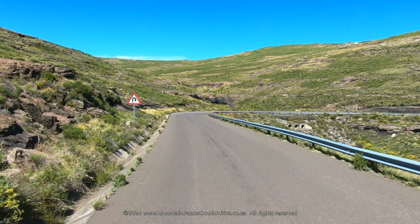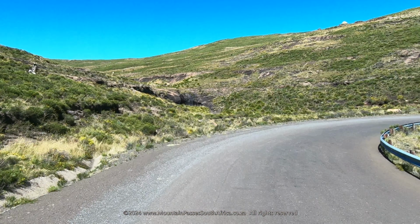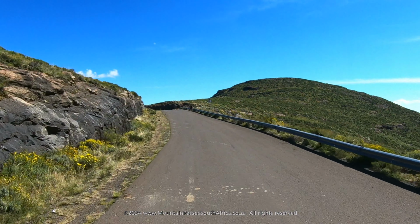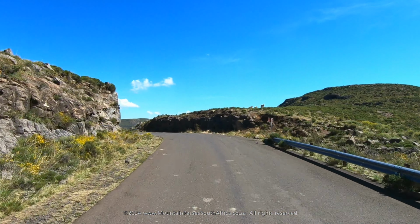The summit of 2,625 meters comes up quickly at the 4 kilometer mark, where beautiful views are presented in the west. For maximum enjoyment, it's best to drive all these passes along the A3 in the morning, as you'll have the benefit of the light behind you.